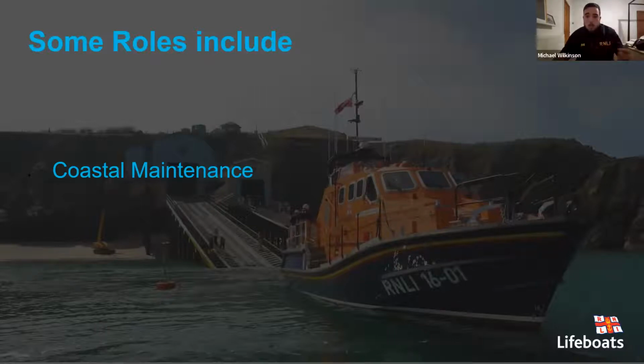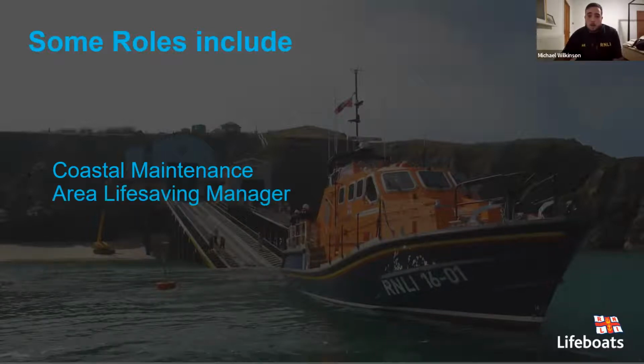Each region is broken down into areas, and within certain areas, we have area life-saving managers, and they're set to look after stations and make sure stations are working correctly with the right staff and giving them the support to do what they do, and making sure volunteers have someone to speak to if they need to.